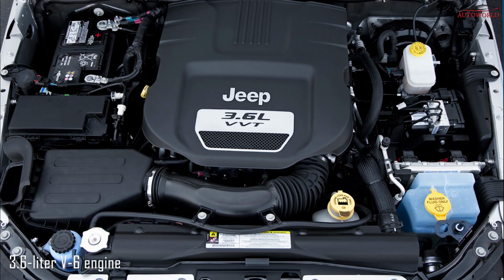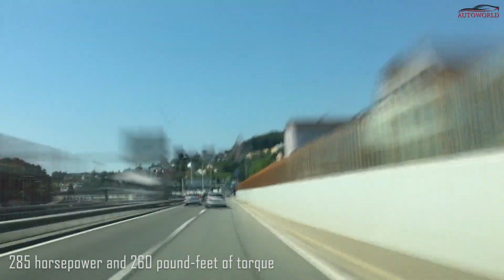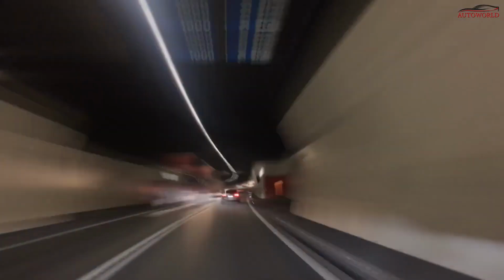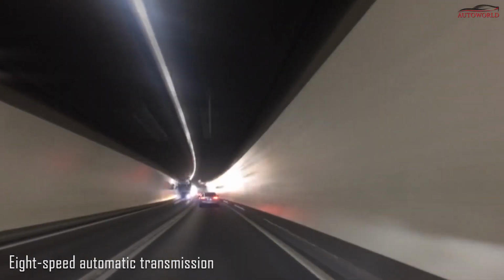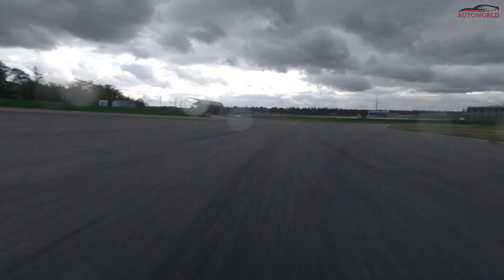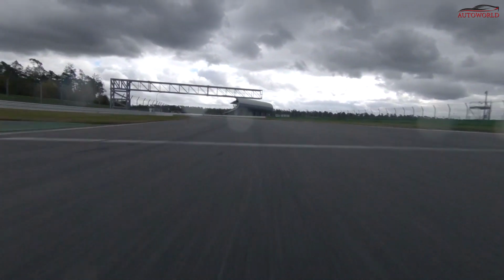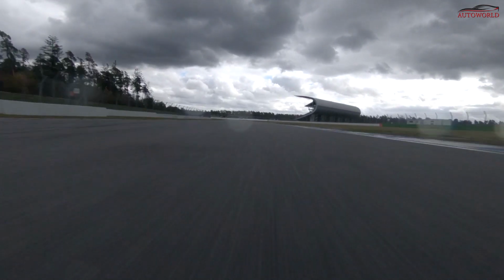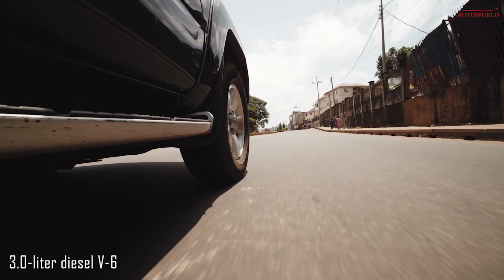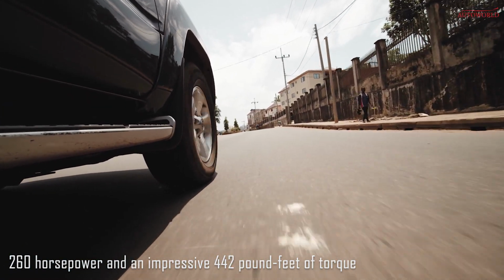A 3.6-liter V6 engine that generates 285 horsepower and 260 pound-feet of torque drives the Gladiator through a 6-speed manual transmission as standard or an 8-speed automatic transmission as an option. We tested an Overland model with an automatic transmission and it accelerated to 60 miles per hour in 7.2 seconds. In other words, it moves a little more slowly than its rivals. We have also driven a Gladiator with the 3.0-liter diesel V6, which produces 260 horsepower and an impressive 442 pound-feet of torque.